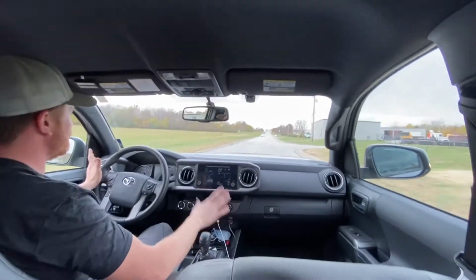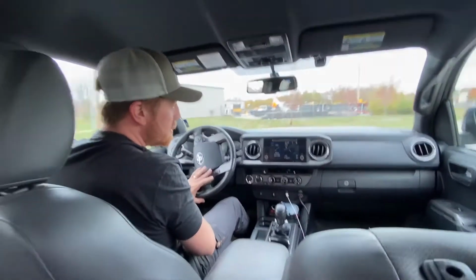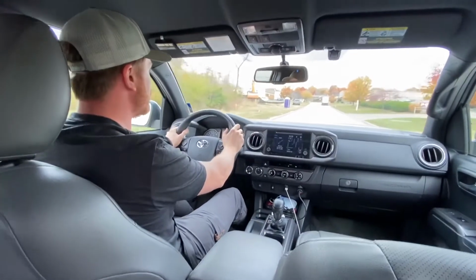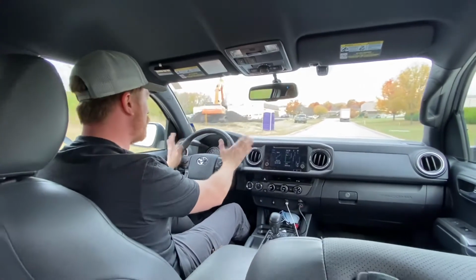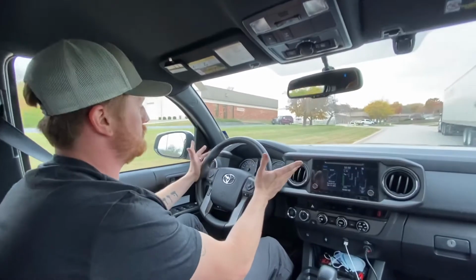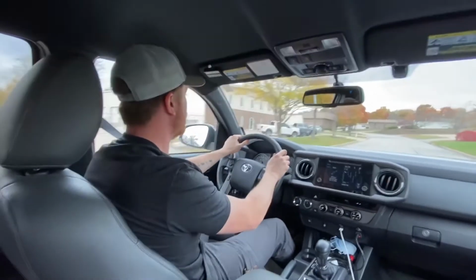But again, drive like it's completely stock. It feels normal. Doesn't act weird. Doesn't lurch and throw me into the seat when I don't want it to. The power is there when I want it there. And if I just want to drive it like a grandma, it'll let you. Just sit here and drive totally normal.